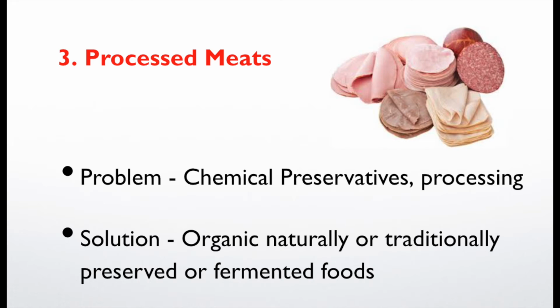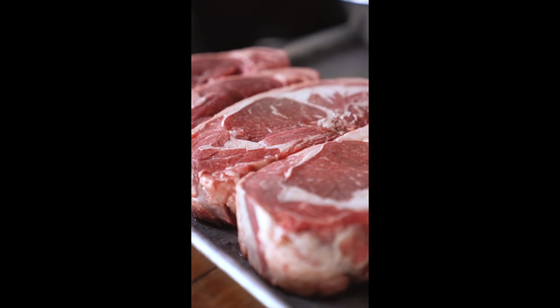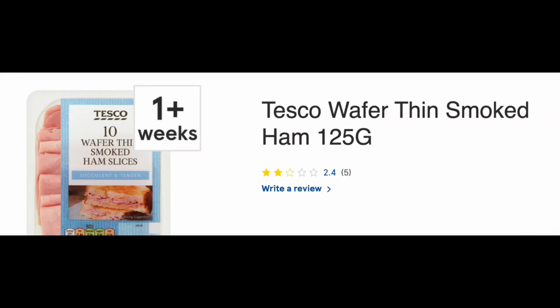So what can we do about it? Well, one solution is simply to eat better quality food without the preservatives, the chemicals. A good example of this is ham.